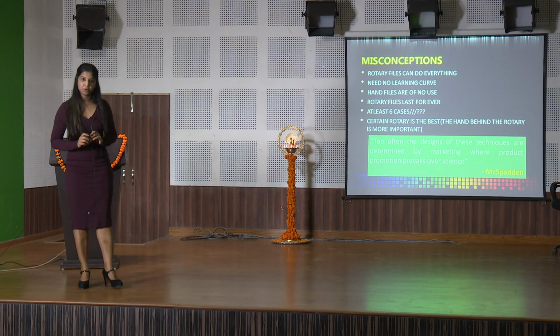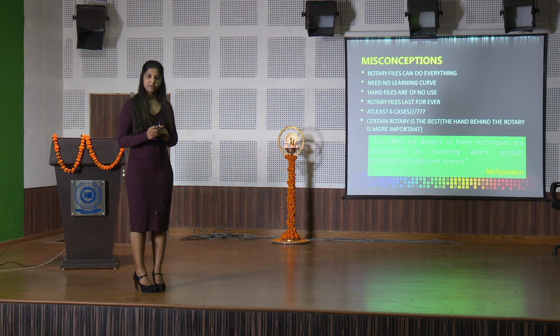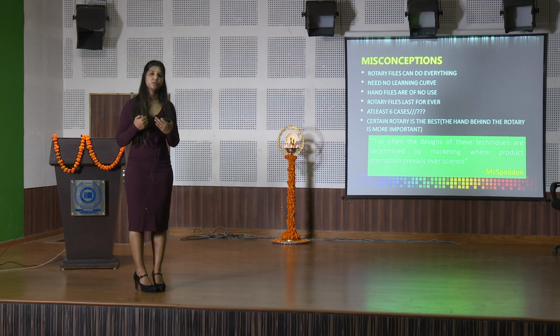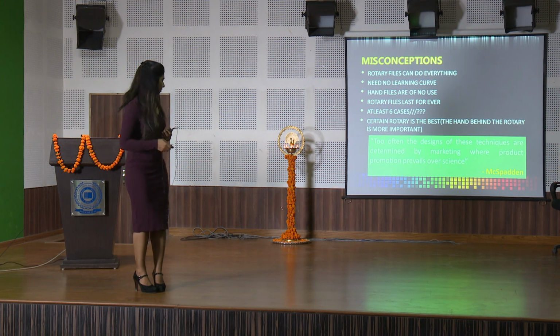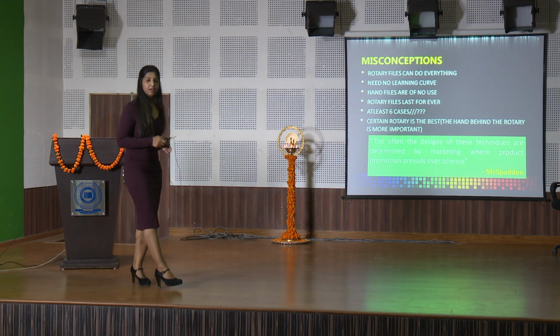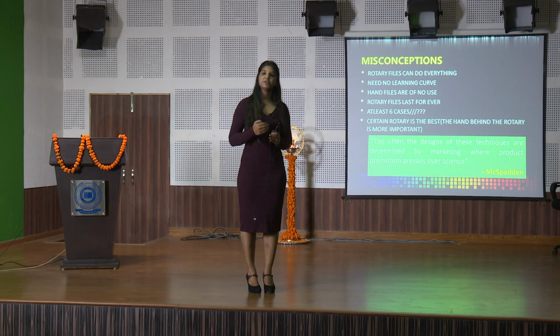It all depends on what kind of cases are you doing, how are you using your files. As we move towards demo and hands-on procedures, I'll tell you how the handpiece is supposed to be used. You're never supposed to push the file into the canal. It is always a light pressure, feather touch. So there's no magic number. Every file has the potential to break. But owing to better technologies that are there in the market now, those fracture resistance have definitely increased.